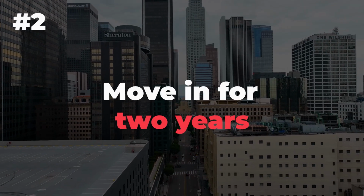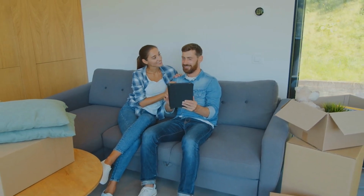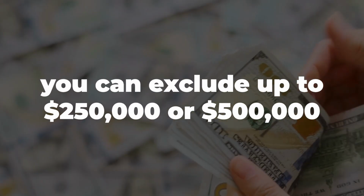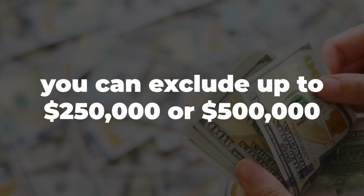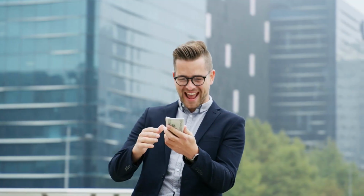Number 2. Move in for 2 years. If you live in your investment property for at least 2 years before selling it, you can exclude up to $250,000, or $500,000 if married filing jointly, of capital gains from your taxable income. What? If you think that's not big, I don't know what is.